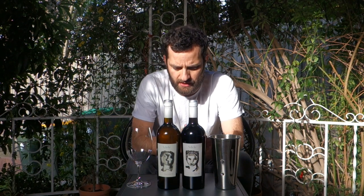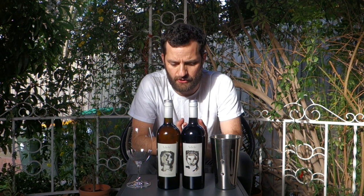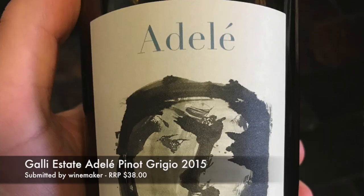One of the things that is exciting about Galli is that they are growing a range of varieties. They have a particular focus on Italian and other alternative varieties. But on this occasion, I'm looking at two wines from the Adelé range, which is their premium range. They both have a retail price of $38, recommended retail, and they are both from the Sunbury vineyard. So I'm going to start off with the 2015 Sunbury Pinot Grigio.